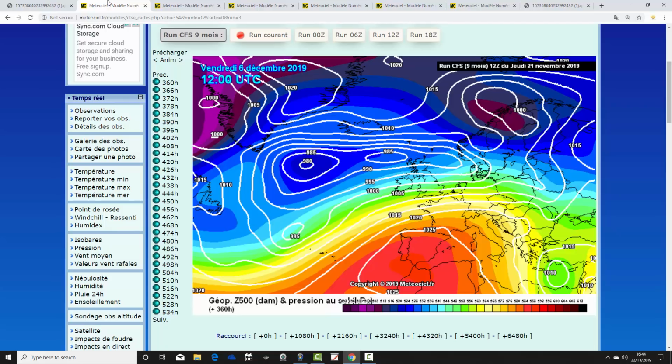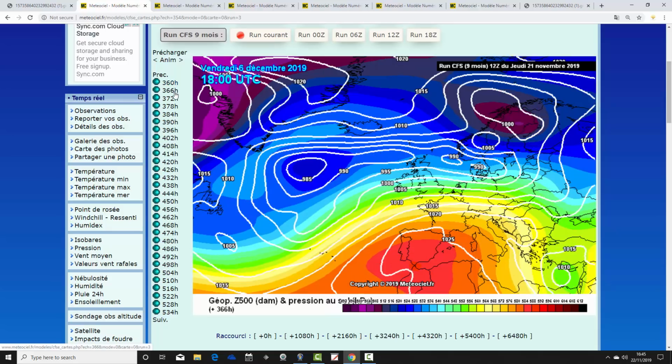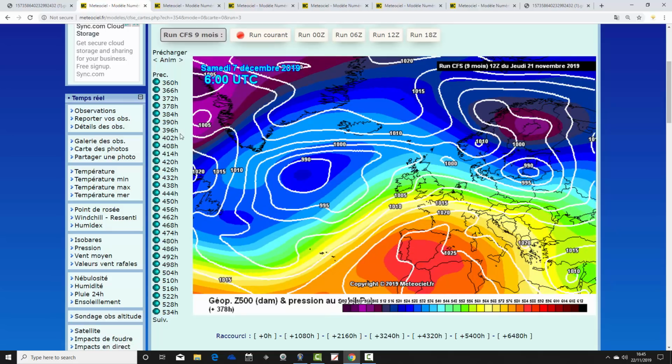So we begin on the 6th of December, and we're looking unsettled here. To start us off with this 9th Christmas update, we've got high pressure down across Spain and Portugal, deep low pressure to the northwest of the UK, bringing in quite a strong westerly wind, so mild, wet and windy to begin this 9th Christmas update.